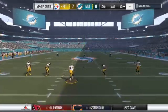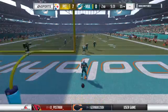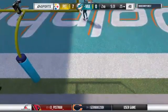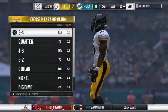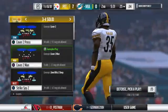Out is the kickoff unit as they run up and send this one away. And this will be a touchback as that sails over the end line. Out comes the Dolphin offense now as they get set to take over here.